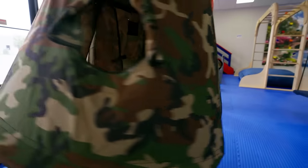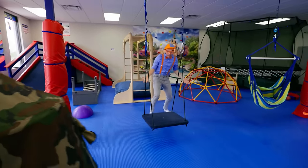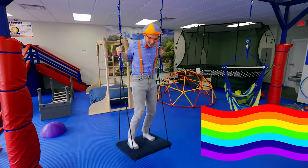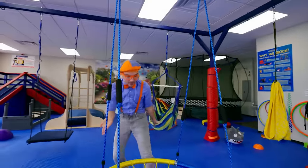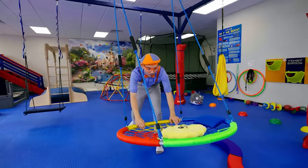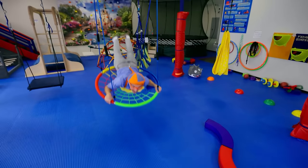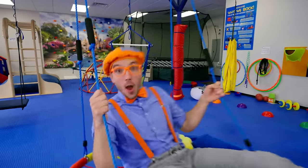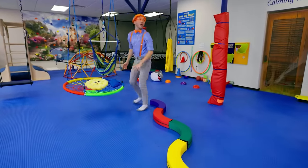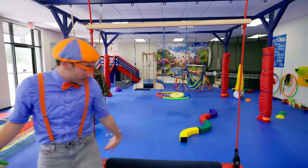I'm in a tent swing! Whoa! Whoa, that was awesome! Oh, and this swing is a carpet swing that you can ride standing up! Whoa, and this one's so colorful. Look, yellow, red, blue, and green. Okay, here we go. One, two, three, woo! Check it out! Whoa, this swing looks so fun.